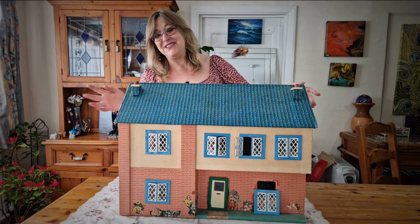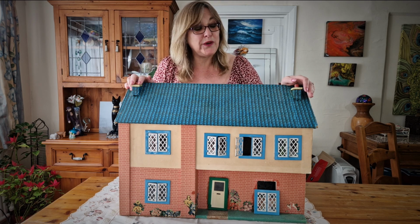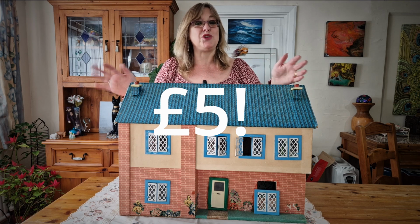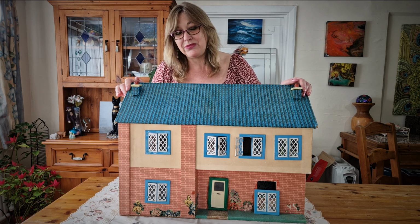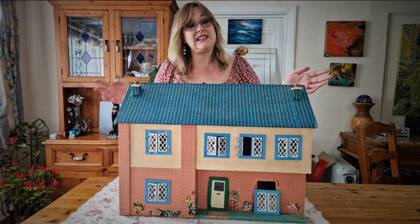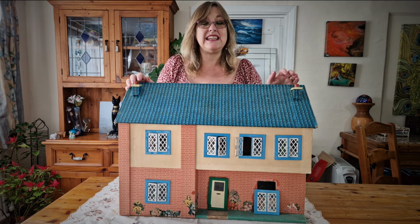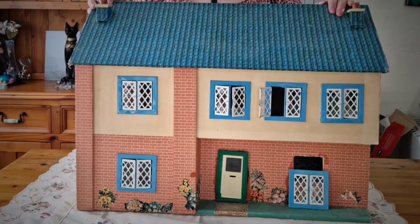So I went to a car boot sale this morning, and a man was selling this house for only £5, which is about $6 US, so not a lot of money. And he said that if he had to take it home with him, he was going to drop it off to the tip because it was quite flimsy and it's a little bit worn in places and he didn't really want it anymore. He'd bought it for his daughter when she was younger, and obviously his daughter's outgrown it now, and he didn't want it in the house.